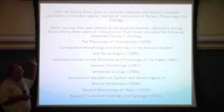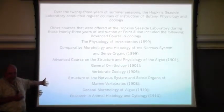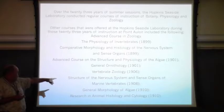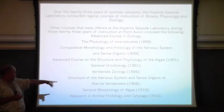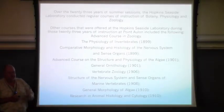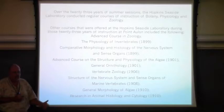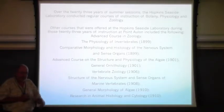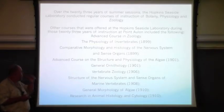These are just a quick, brief overview of the courses that would be offered during the summers. Notice General Ornithology, 1901. Marine Vertebrates, 1908. General Morphology of Algae, 1910. So as years progressed, the science progressed. The first year was marine botany and marine zoology, the first courses offered at any of those early seaside laboratories. But very quickly they get into histology.